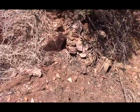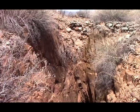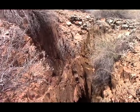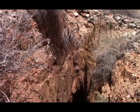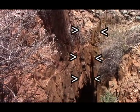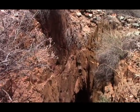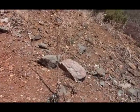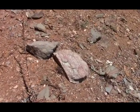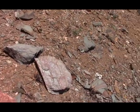And this is the continuation of that vein. You can see it right there, the quartz vein, heavily iron stained. Reported to run around an ounce to the ton. You can see all the mineralogic staining right next to it, but then you have all this relatively unstained metamorphics here that they've thrown away.